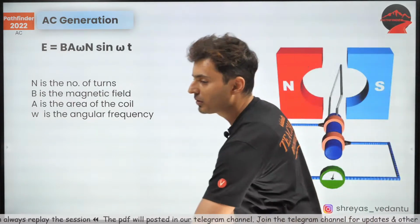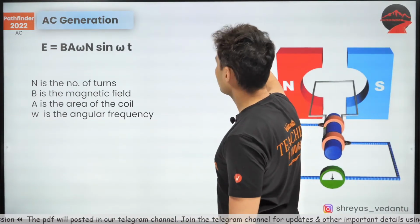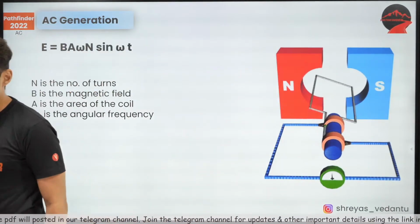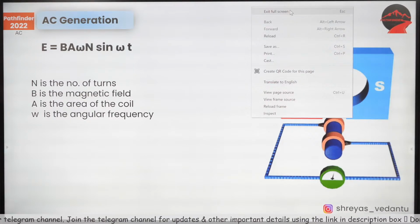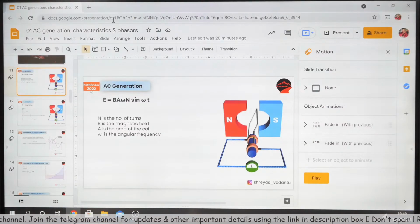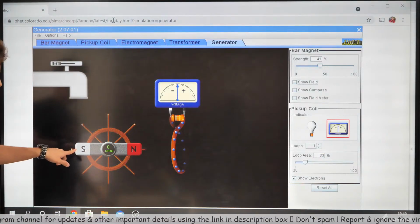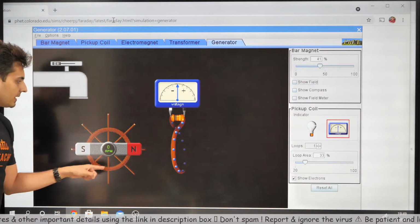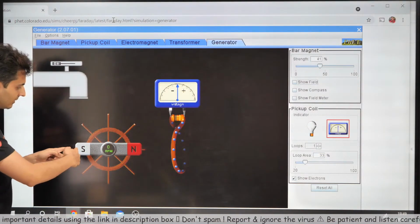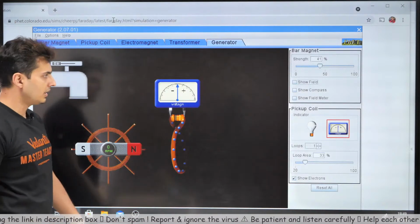Now let me show you how the generator looks like. I have a nice simulation out here. Let me just see if I can bring it up. All right, and there it is. Just look at this. There is a tap. Water will fall on this. This is a turbine. It will rotate. This is a magnetic field. There is a coil. And let's see how the current looks like.